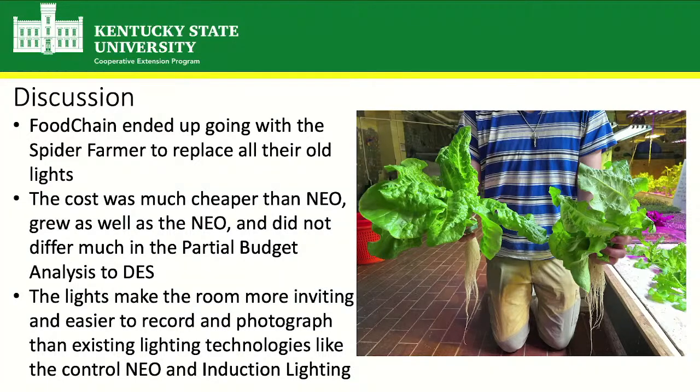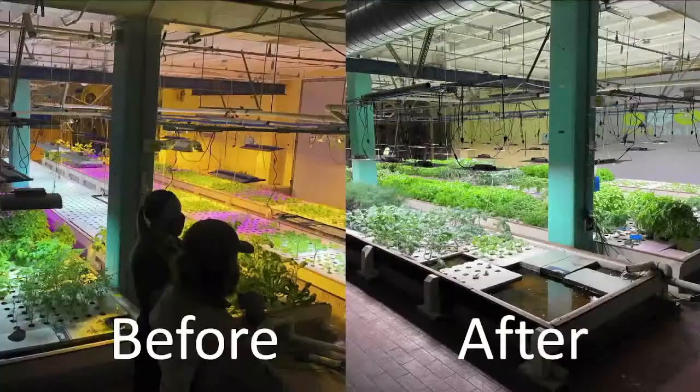So these are a lot easier to record in and to take pictures in, as well as more inviting for tours to come in. So we'll see here a before and after picture of the farm. And you can see here the pure color difference in the presentation of the farm itself. Before, it looks very discombobulated, a lot of just erratic colors, and it's difficult to look through.